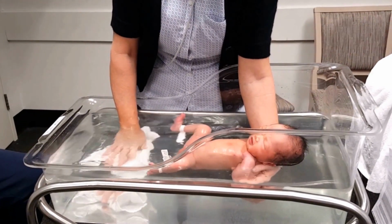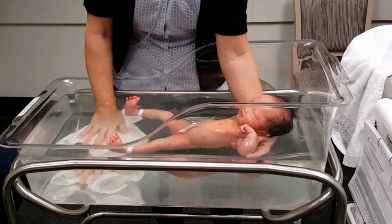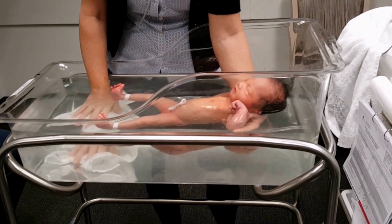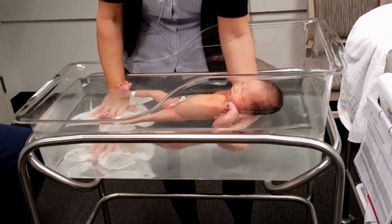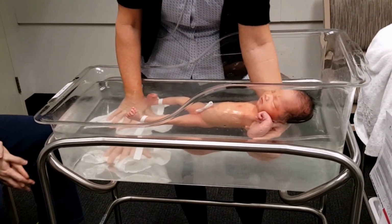So she's going to cry when I get her out. They can stay in there. If you're doing a settling bath though, 30 minutes, not a problem. Leave them in there, let them sleep. So relax.